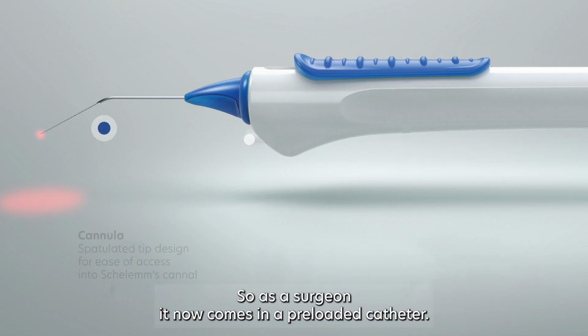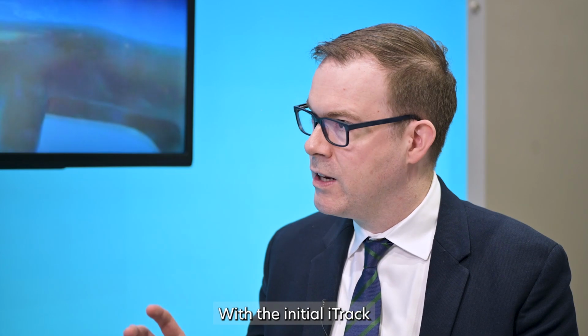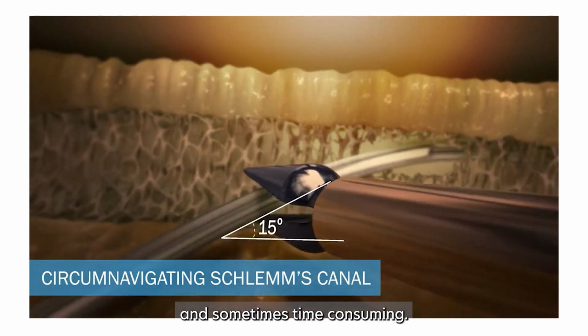So as a surgeon, it now comes in a preloaded catheter. This makes it much faster to insert and perform the procedure. With the original iTrack, you had to manually perform a little goniotomy and then with forceps advance the catheter. And that could be technically challenging and sometimes time consuming.